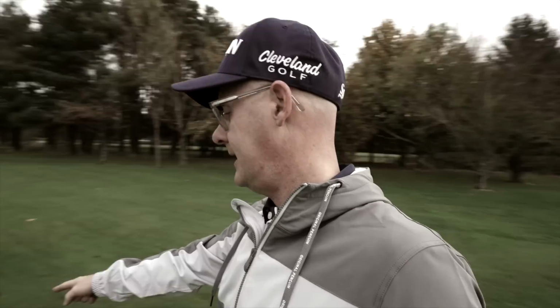Now, I said something earlier outside, and this is the TaylorMade here, and that is the Titleist up there, about 12 steps further on. So the Titleist winning, do people say?